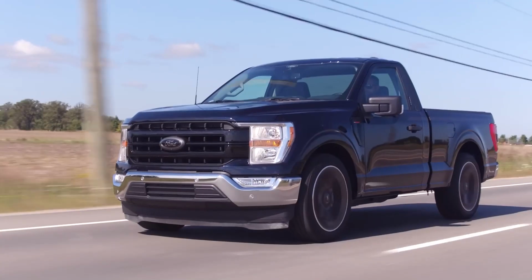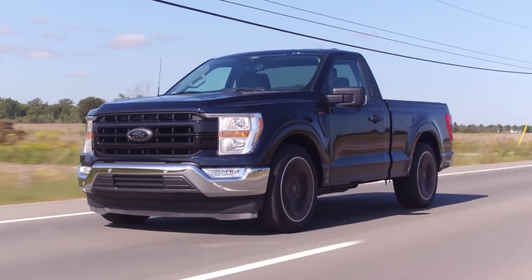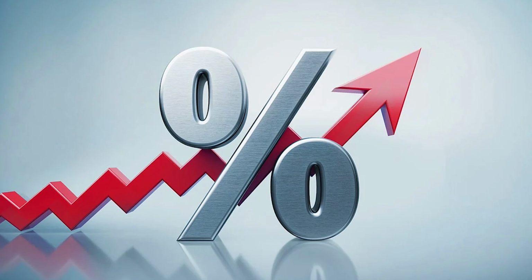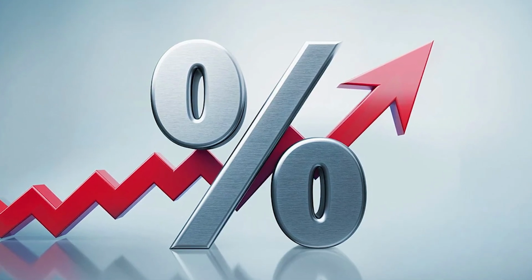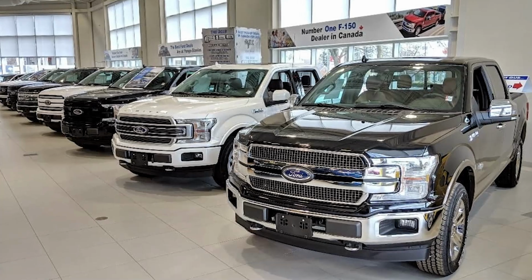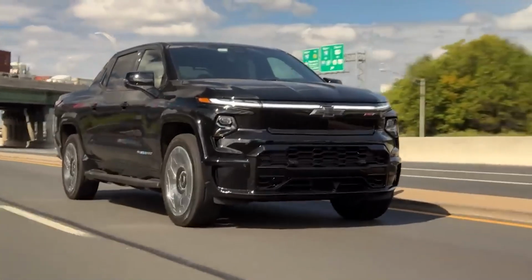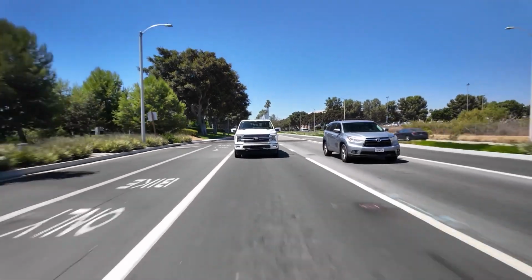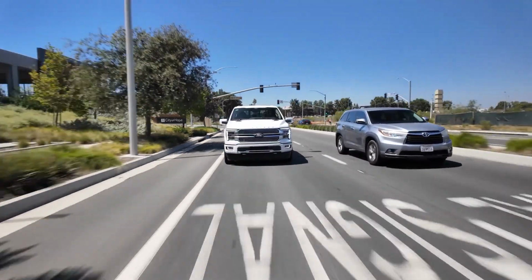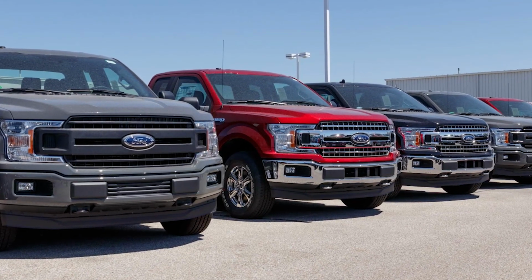Another key factor contributing to the Ford F-150's struggles is the overall shift in consumer preferences. With rising fuel prices and increasing interest in electric and hybrid alternatives, many buyers are reconsidering their need for a full-size gas-powered pickup. Competitors like the Chevrolet Silverado, the Ram 1500, and even Ford's own electric Lightning variant are drawing attention away from the traditional F-150, adding to the difficulties dealerships face in selling existing inventory.